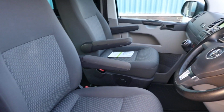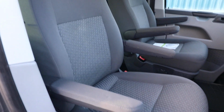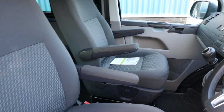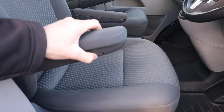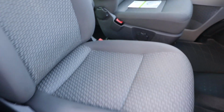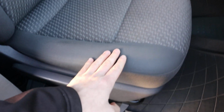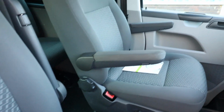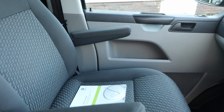Looking at the front seats, you've got those famous adjustable armrests on both of the front seats, and that is for and on both sides of the front seats as well. So like I say, it makes traveling in these vans very, very comfortable indeed. Condition of the seats, again, very difficult to fault. There's no excessive wear or anything to the seats, no rips, tears, cigarette burns, anything like that. Certainly not a smoker's vehicle.